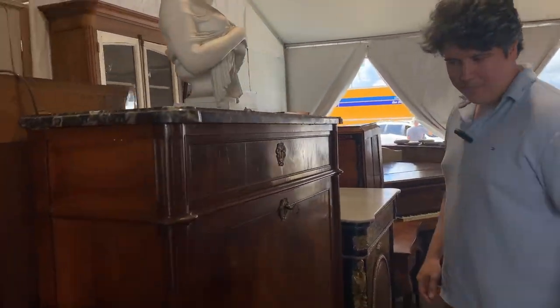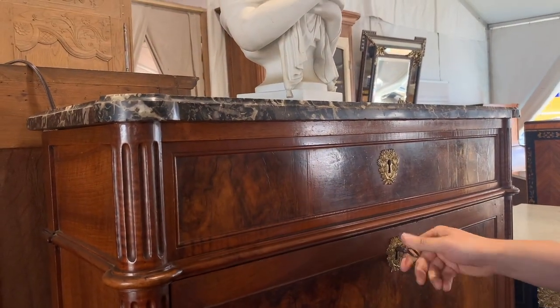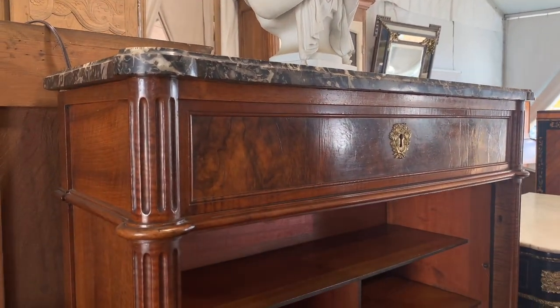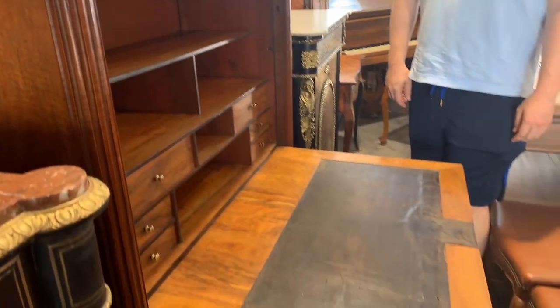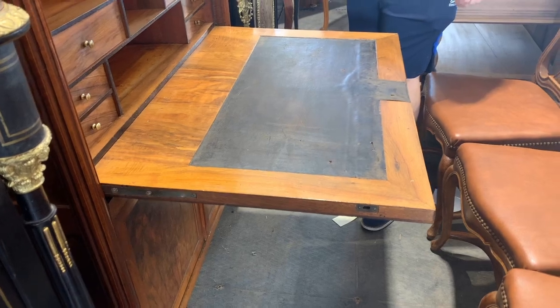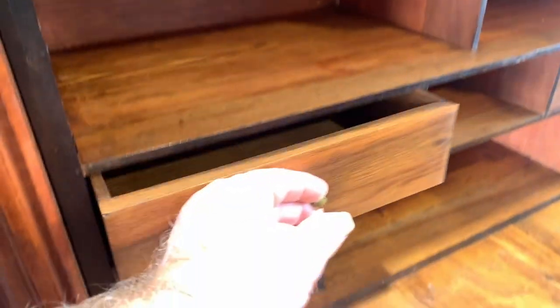This is a Louis XVI period? Yes. This is of period, this one. Fully, so we're talking late 1700s here. That's right, yep. And look at the shape it's in. Perfect. Absolutely incredible. Let me just pull out one of these drawers.